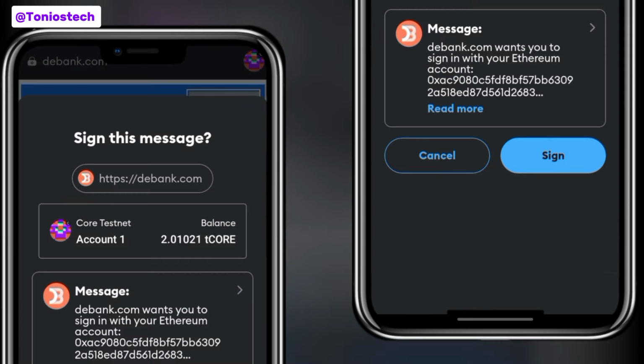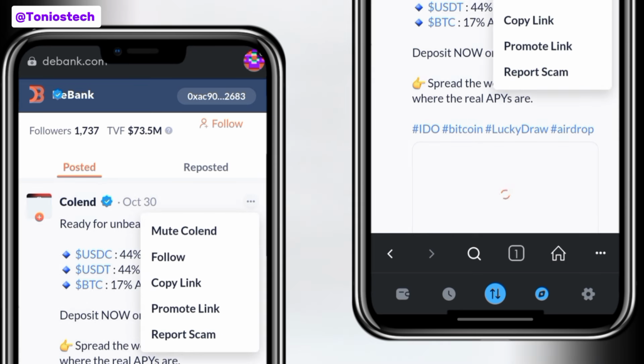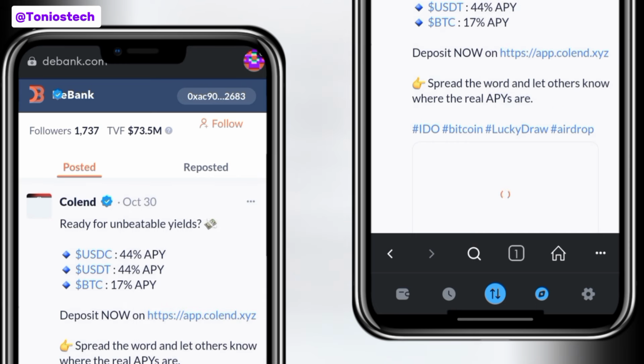After completing the captcha, you can see I now get this sign-in message, which I'm going to approve and wait for this page to load up. For some reason, this captcha seems to be stuck on the page. In case you face this type of issue, it is not really an issue. All you simply have to do is click anywhere on your screen, anywhere outside of the captcha. So I now click on this three-dot toggle icon again, where it will bring out this menu that I'll be using to follow them. You can see I'm now following them, and the option they are showing there is now unfollow. So I'll head back.